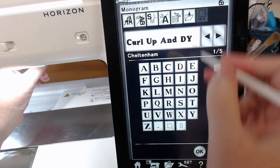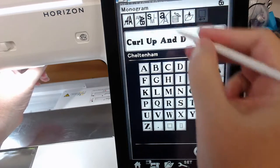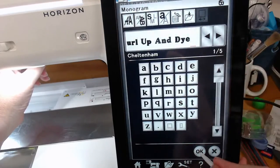And my hands are shaky. I've gone back on steroids just for a couple of days to try and help my lungs. So I've got shaky hands.